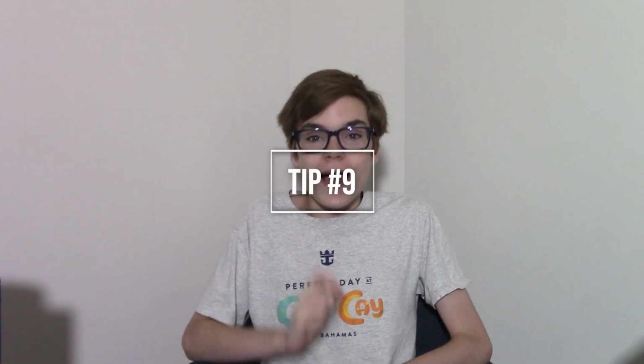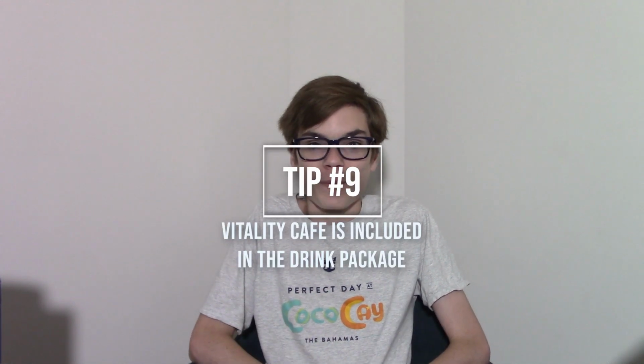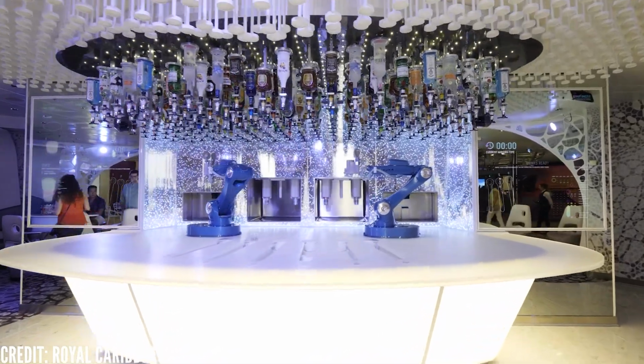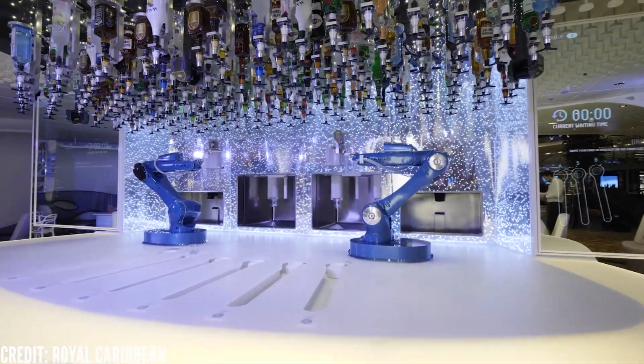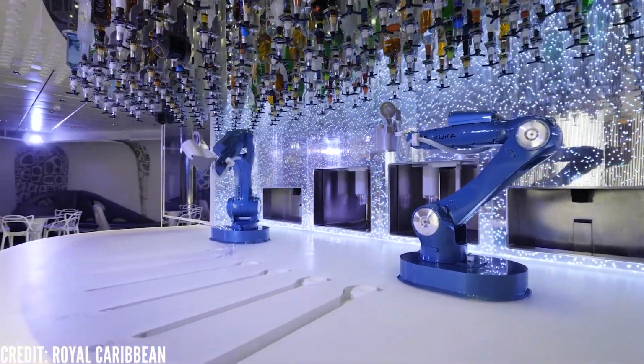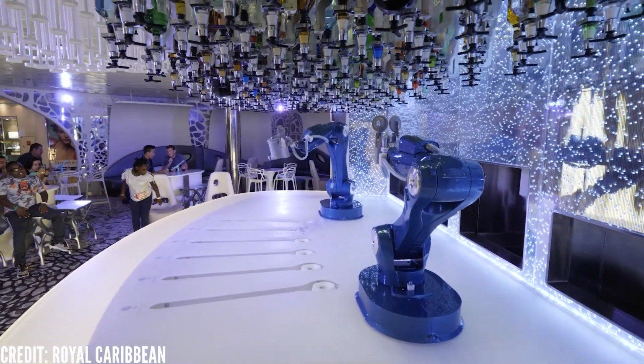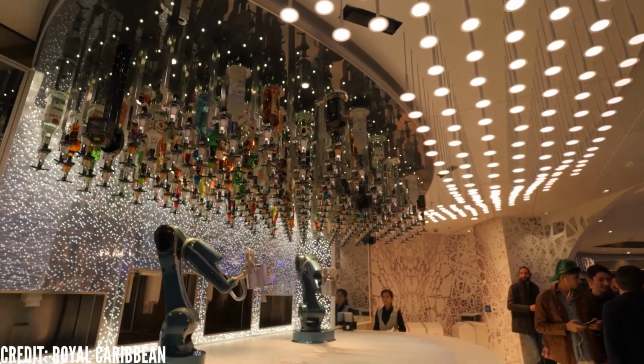And last but not least, those of you with the drink package, Vitality Cafe is included in your drink package for the Refreshment and Deluxe drink packages. You can get smoothies, shakes, that kind of stuff in the Vitality Cafe completely free with your drink package. So make sure you use that hack. A lot of people don't know that. Those are my top tips for Oasis of the Seas.